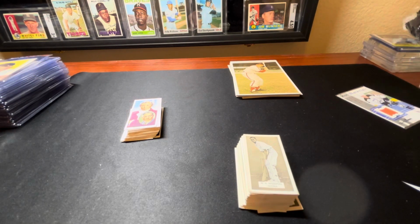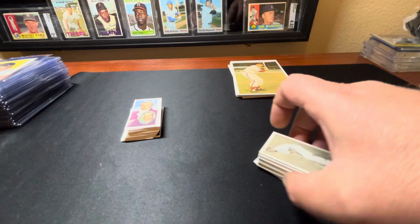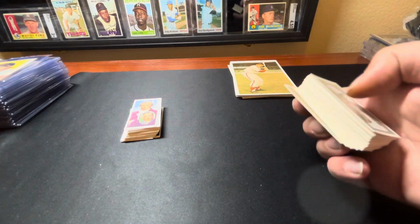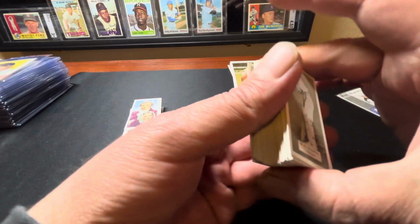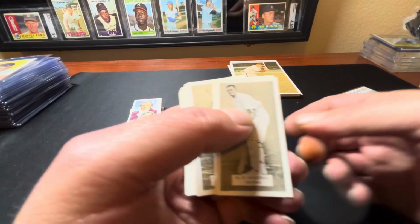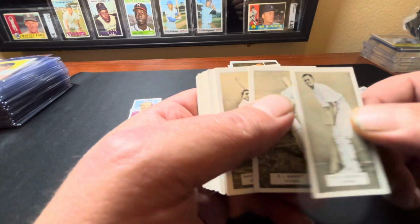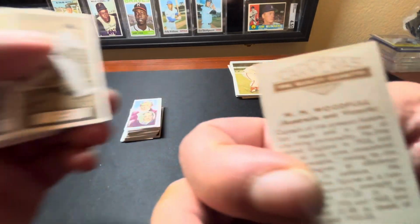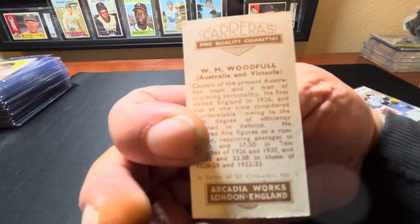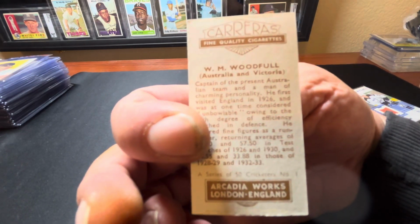So yeah, this was random 30s Cricketeers. And I got these in a bulk lot. I looked at it today. I paid $5 for these. $5. They're in pretty good shape. We'll look at the back too. We'll go through them real fast. We've got W.H. Woodfull. And there's the back. Carreras Fine Quality Cigarettes, Arcadia Works, London, England.